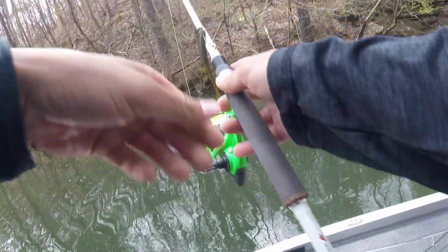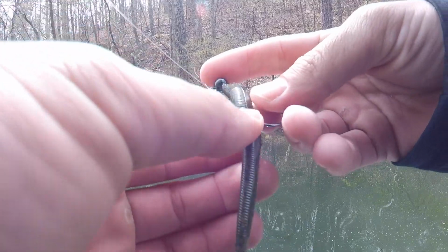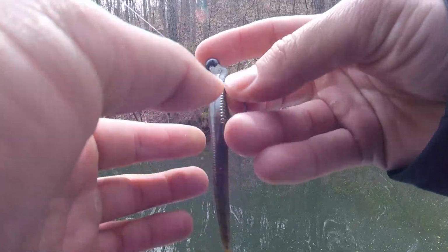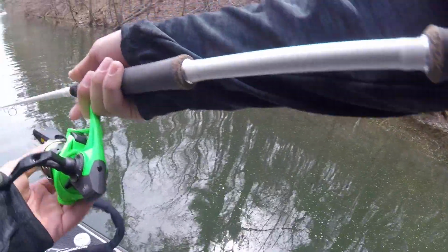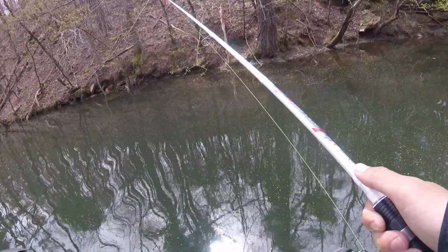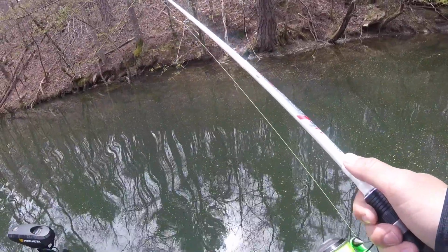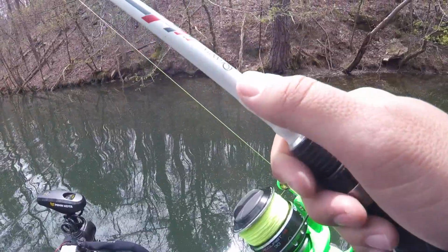Right here, I get the idea to try a shaky head, just a regular old shaky head. I had never tried it before, but what I noticed was the fish wasn't really reacting to anything on the bed. It wanted something off the bed. So you're going to see me right here pitch the shaky head over on top of the bed. I pitch the worm on the bed, and you can't really tell, but I hop the bait over the bed right there. I'm hopping it over the bed, big hop. The fish gets it right here, and got her.